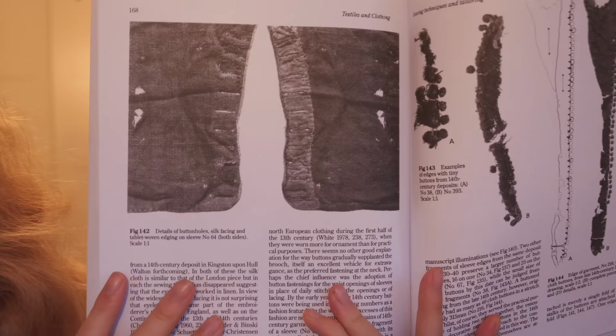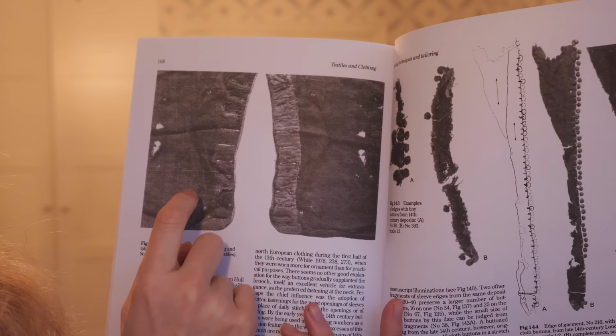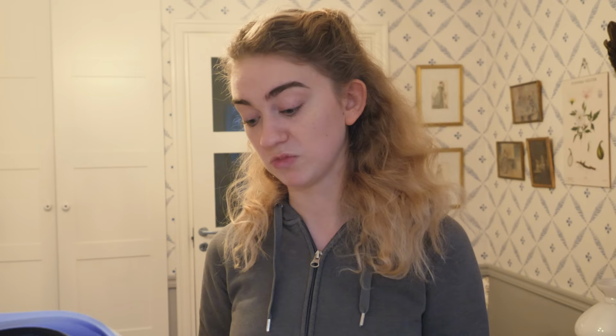And I was looking quite a lot into Textiles and Clothing. I'm sure you recognize this book. And they have a couple of pictures of extant buttonholes. And now I'll show you directly from the book. Here is one example. And as you can see, we have some lining here on the inside. We have the buttonholes themselves, and then it's fastened on the inside. It could be running stitches, but it could also be whip stitches, or maybe both.